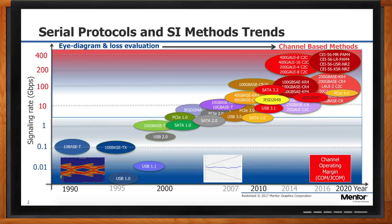So are those the highest data rates that I can expect to achieve with my PCBs, or are we going to go higher? From the interaction we had with our customers, most of them are already designing at 56 gigabit per second using PAM4 modulation. But there are some new standards being developed right now that are aiming at 112 gigabit per second.